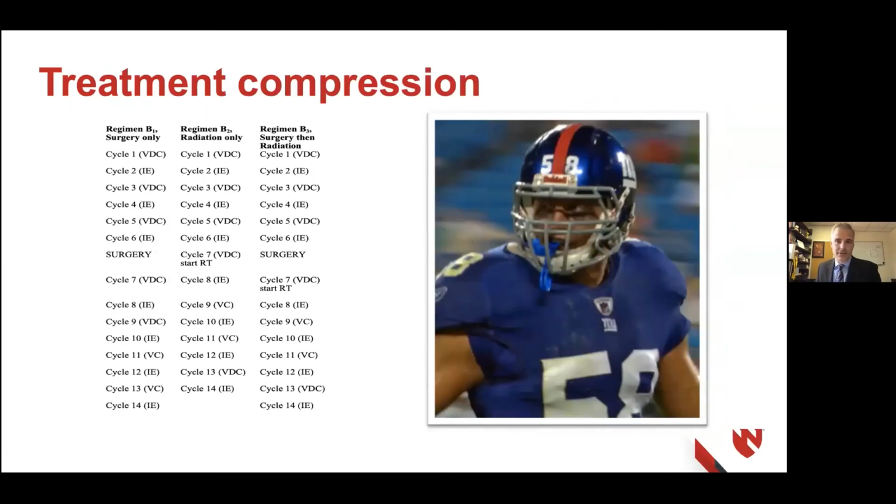And the gentleman that you're seeing there is a guy named Mark Herzlich. Mark was a linebacker for the Boston College Eagles back in the 2000s when he developed Ewing sarcoma in his right femur. And so the doctor sat down with him after his first 6 cycles of chemotherapy, as listed in the treatment compression on the left, and said, we have a choice to make. We can either do surgery on your leg, which will destroy your chance of ever having an NFL career, or we could do radiation therapy on your leg. And so he chose radiation therapy.